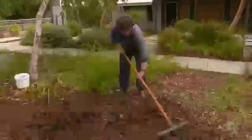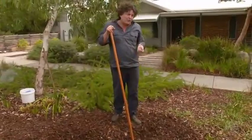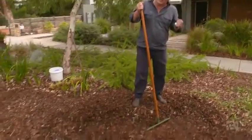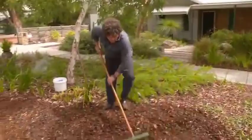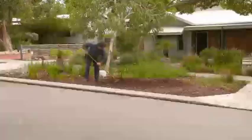Most WA annual wildflowers, including everlastings, like plenty of sun. And out here, well, they certainly get that. In fact, this area I've purposely set aside and keep bare to plant out everlastings each year, and I've always had good success. I'm preparing the planting site by raking back the mulch to expose the soil underneath.